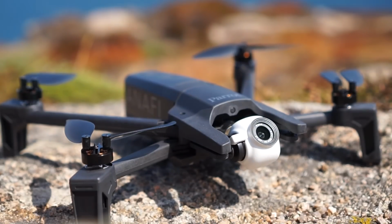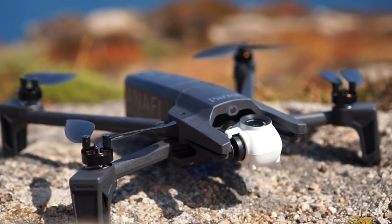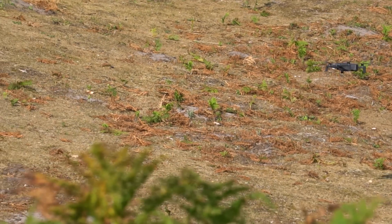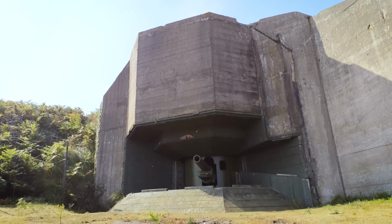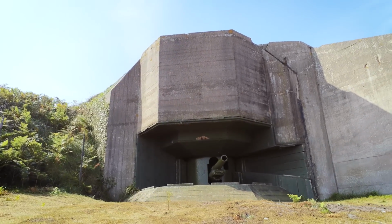One of the coolest features of the Anafi is the fact that it has a 180-degree tilting camera. On other drones you can't shoot upwards because the props get in the way. On the Anafi, that problem is removed. In practice, this means you can now shoot low-angle shots on an incline.